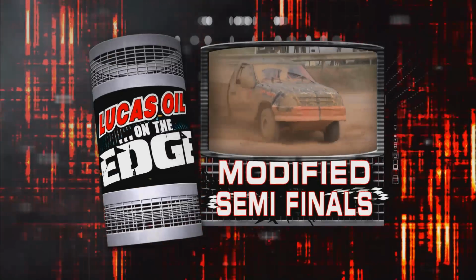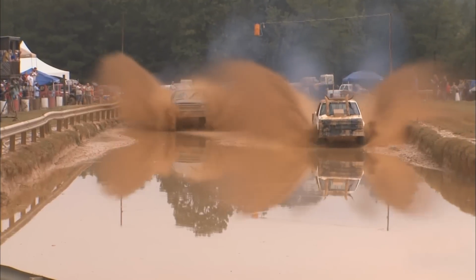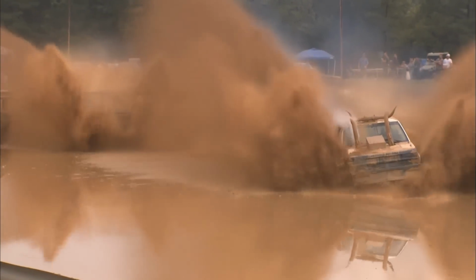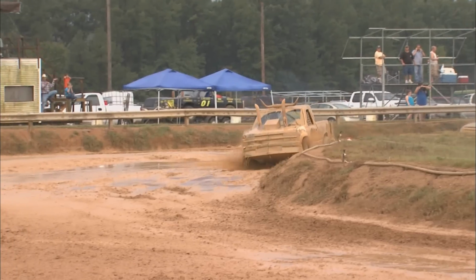We're headed into the semifinal round, and Mike Ward in the Rum Runner has been on top of his game all day long. He's yet to lose, and a win in this round will send him straight to the final. Will he go all the way? Let's see. He's going to have some competition here today because there's some really fast trucks here, and Adam Wright is one of them. Oh, Adam Wright gets off to a late start. He most certainly did. And the Mossy Oak team truck.